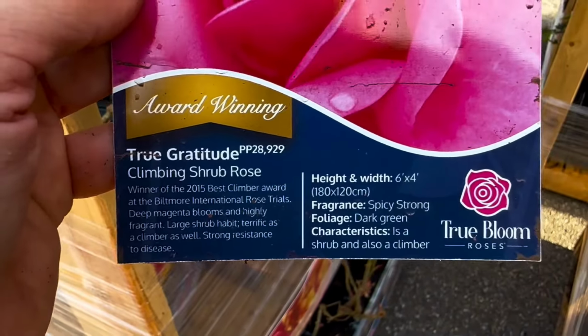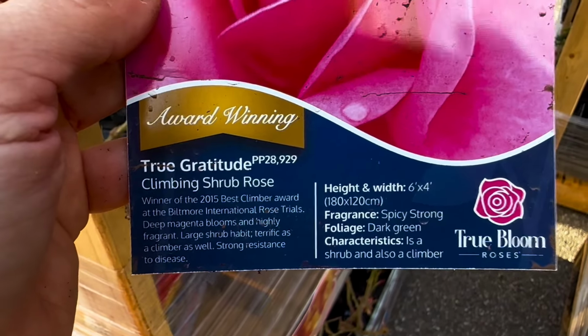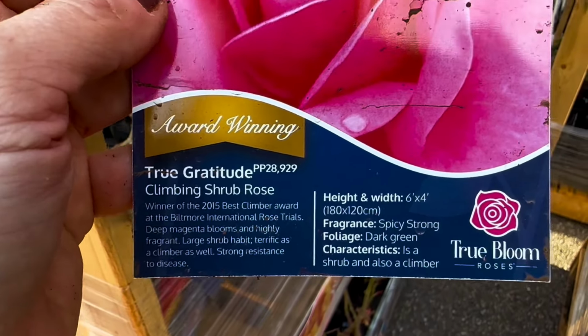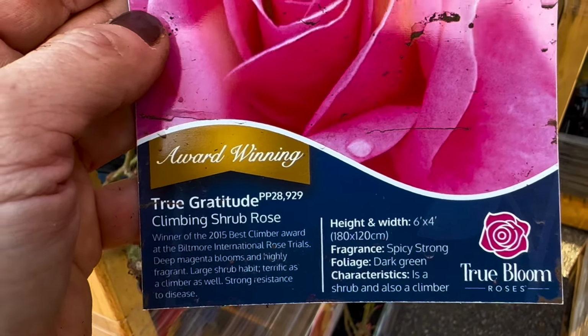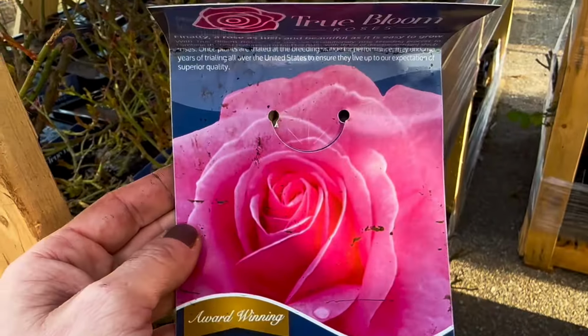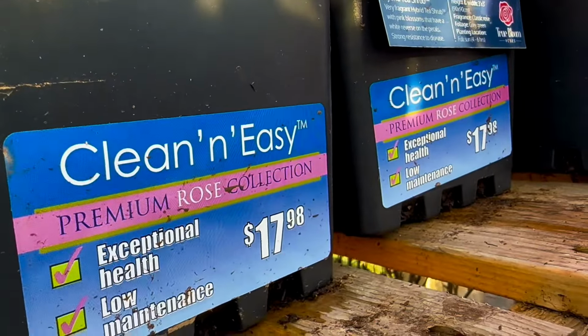Winner of the 2015 Best Climber Award at the Baltimore International Rose Trials. Deep magenta blooms and highly fragrant. Large shrub habit, terrific as a climber as well. Strong resistance to disease. And the pricing is the same, $17.98.